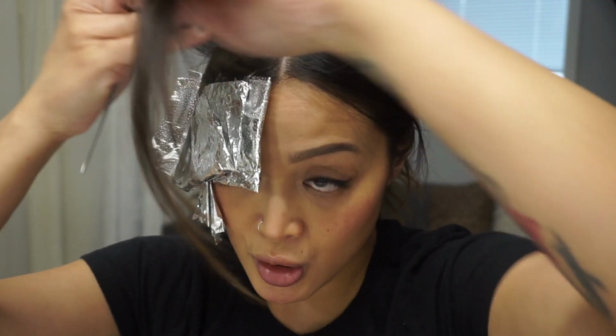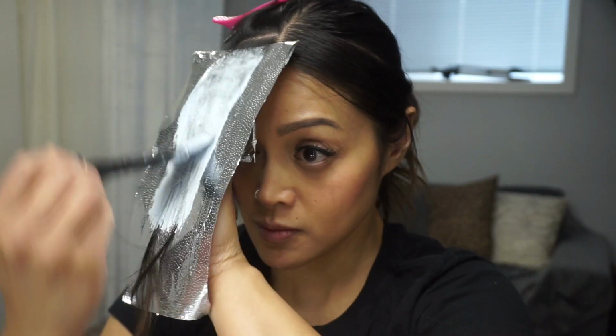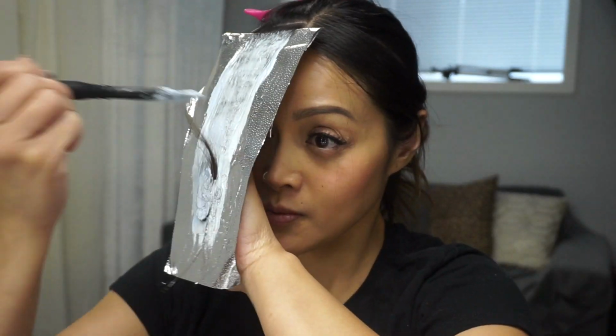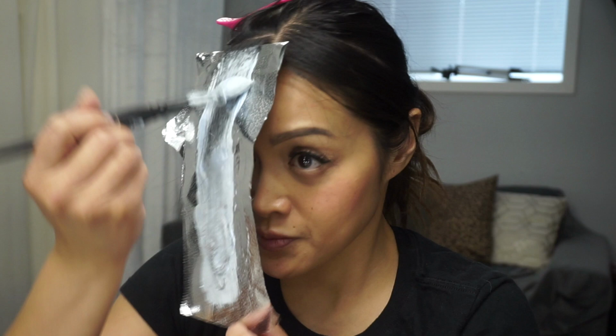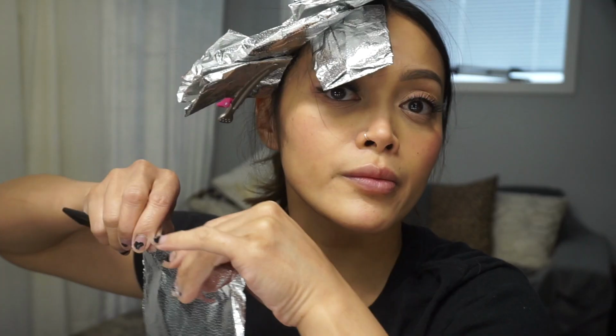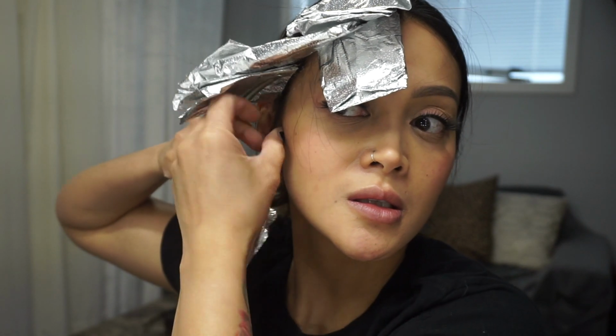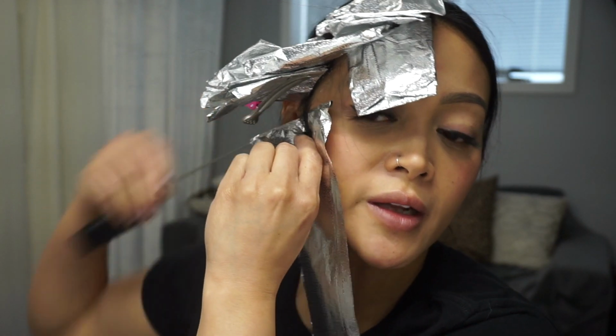Okay, so I think I can do 2 more foils here. So I'm gonna split this, or we'll do this half, and then we got 1 more. And then after I finish my foils, I'm gonna go ahead and tone my ends to that level 3. Okay, so I just lifted up all my foils, and I'm just gonna apply lightener to this sideburn that I have.